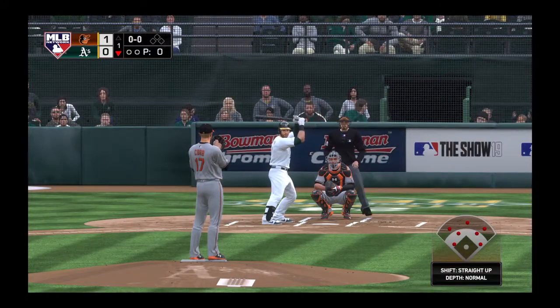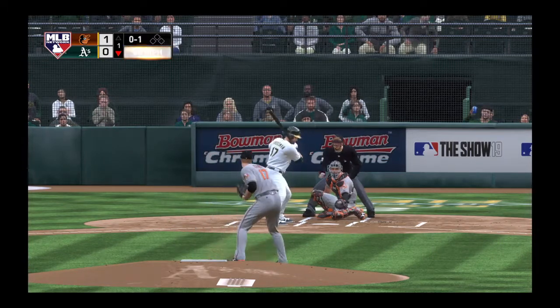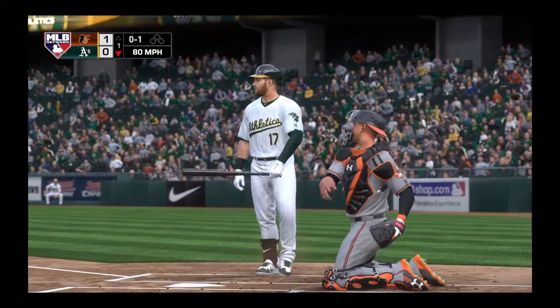Stepping into the box, Robbie Grossman. He'll lead things off here in the bottom half of the first. And he lays off a pitch in there for the first strike.